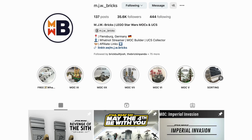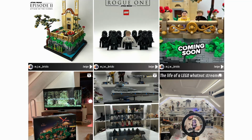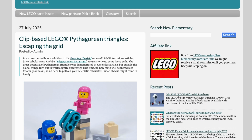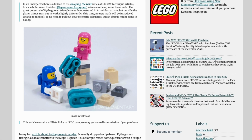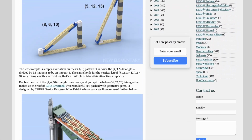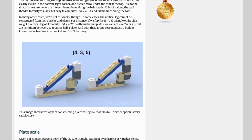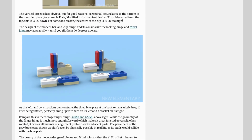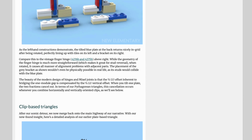Very good build, and of course go and check out the profile of this other amazing builder. Then we move on to New Elementary, where we have another triangles math-related article by Lego Arno. He already posted some of these articles that we featured in previous episodes. This one is talking again about triangles, interesting and useful ways to use Lego at different angles. So go and check it out. It's a very interesting piece of information.